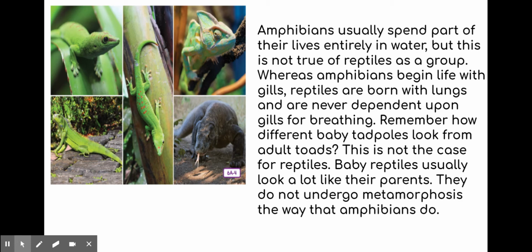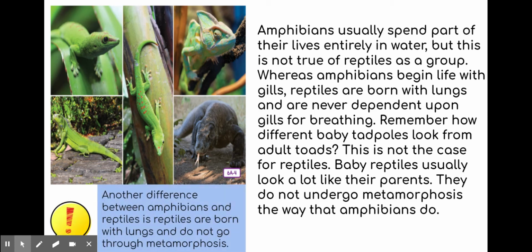Whereas amphibians begin life with gills, reptiles are born with lungs and are never dependent upon gills for breathing. Remember how different baby tadpoles look from adult toads? This is not the case for reptiles. Baby reptiles usually look a lot like their parents. They do not undergo metamorphosis the way that amphibians do. So, notice another difference between amphibians and reptiles is that reptiles are born with lungs and they do not go through metamorphosis.